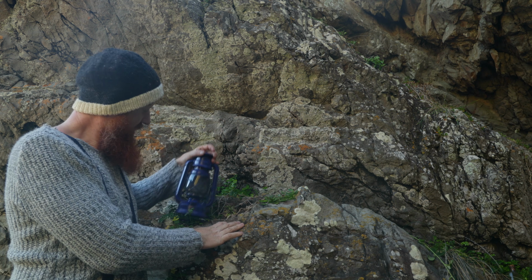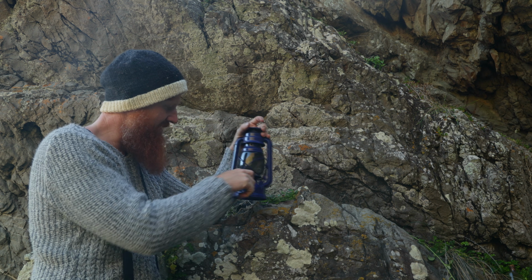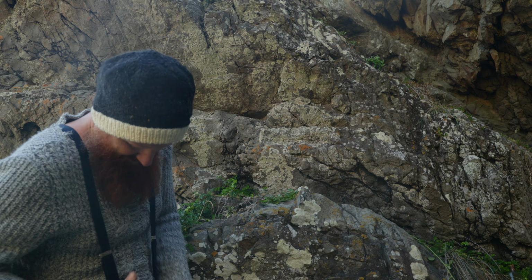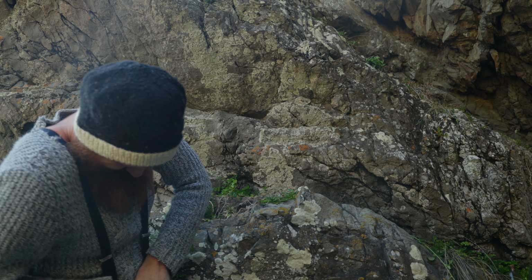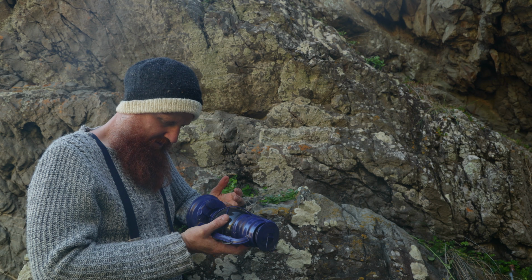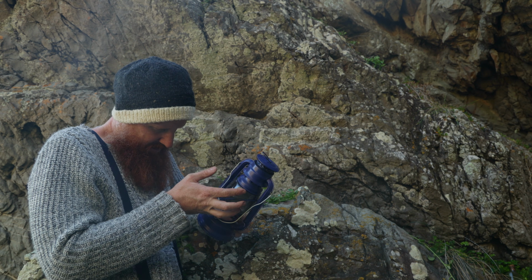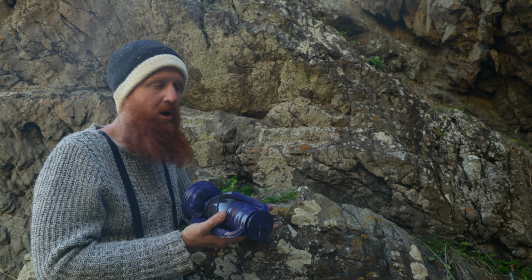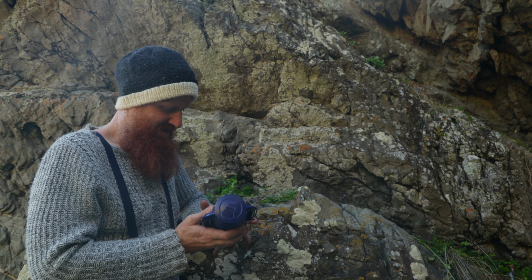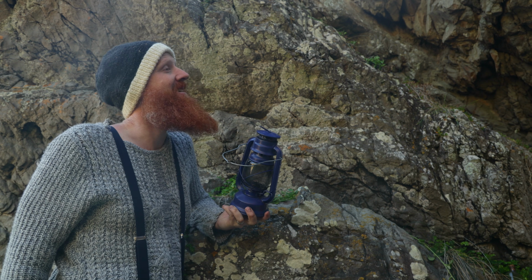Now, I did bring this lantern out so that I can have a light going all night. Would have been really nice. But unfortunately, I cannot get that lid open. I've tried so hard and I don't have the strength to do it. I don't know what's happened. It's fused up, but I don't have pliers or a multi-kit or anything with me to be able to open that up, so I guess no lantern tonight.